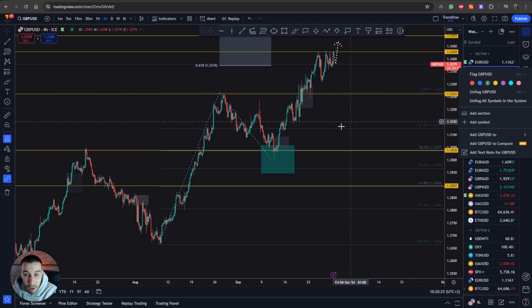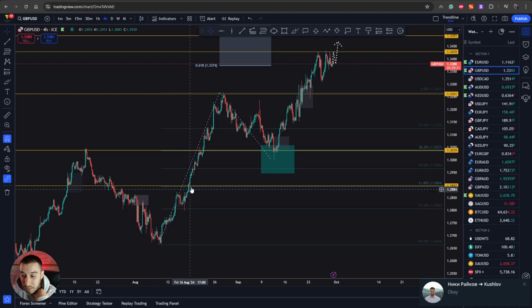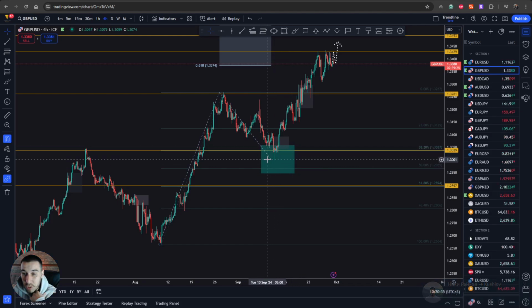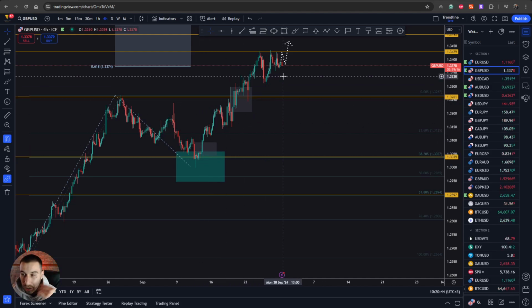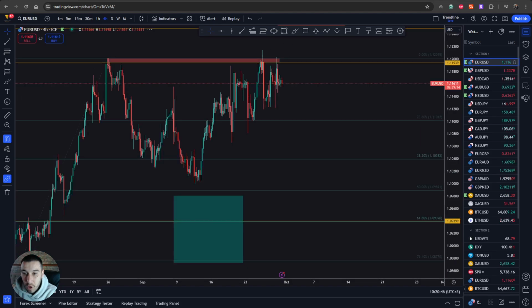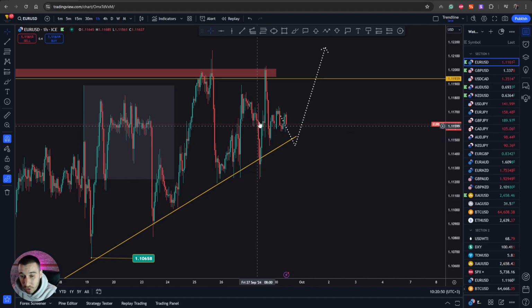But that happened on pound dollar. If you look at pound dollar, this is exactly the same setup where I was looking for this pullback to end right within this zone, and then as you can see, we had this big rejection off of this zone here, and price action just continuing higher, continuing that uptrend. So this is what I'm expecting to see here on euro dollar, continuation to the upside.